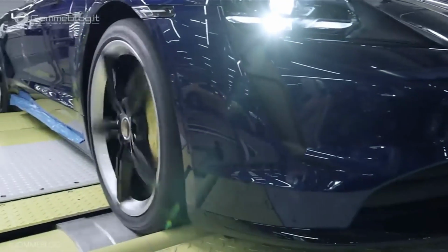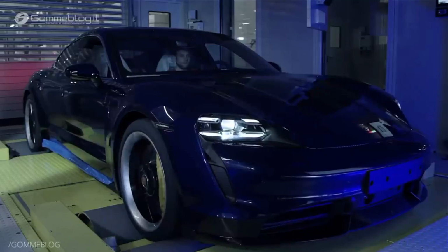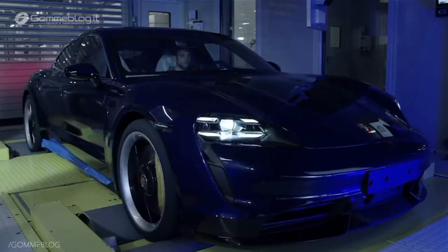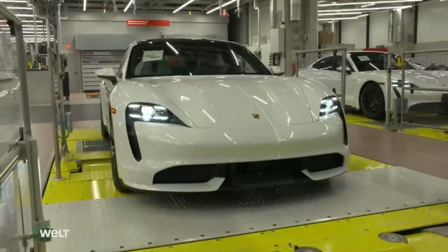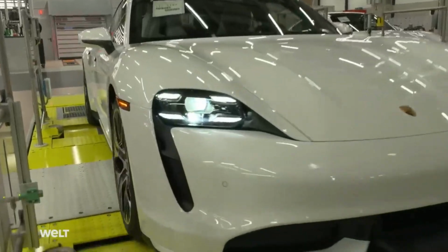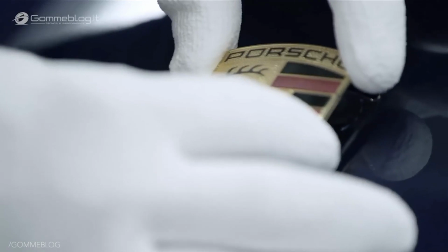One of the final stages is wheel alignment and chassis calibration. Using precision laser equipment, the Taycan's wheels are aligned to factory specs. Suspension and steering settings are validated, and the adaptive air suspension system, if installed, is configured to match the model and trim level. Finally, before the car leaves the factory, it's fitted with its unique chassis number and badging.